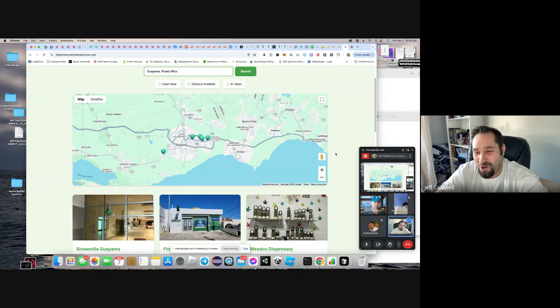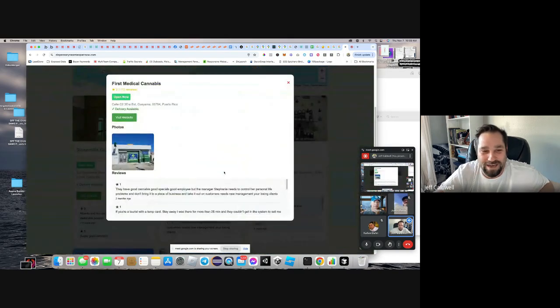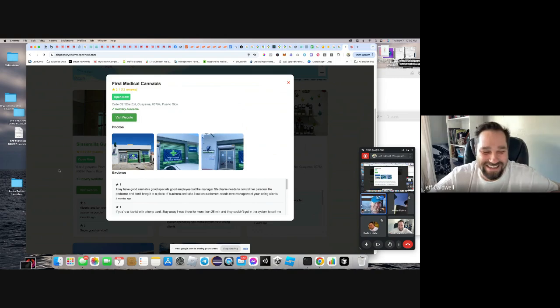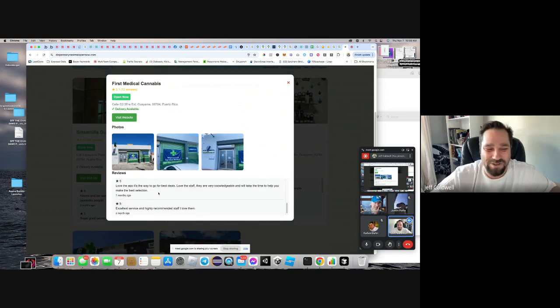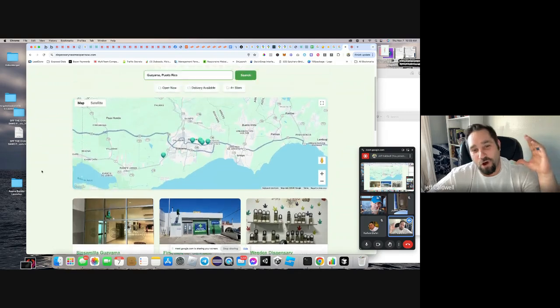All right, here, this is Puerto Rico. Here's the Puerto Rican address. They're selling out of a shed. What the heck, Puerto Rico? All right, so, hey, look, 1-star reviews, all right? So you can see that this is all pulling back.